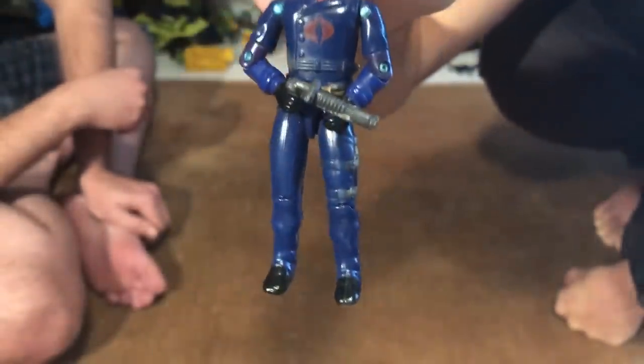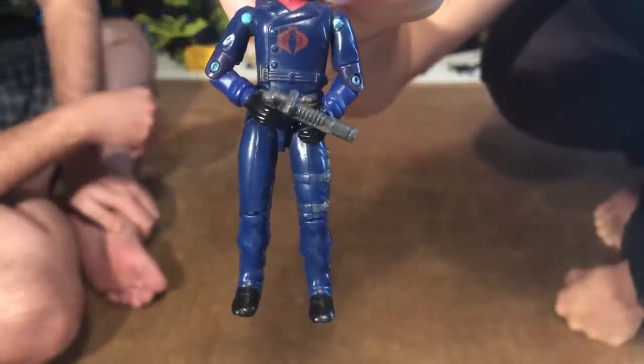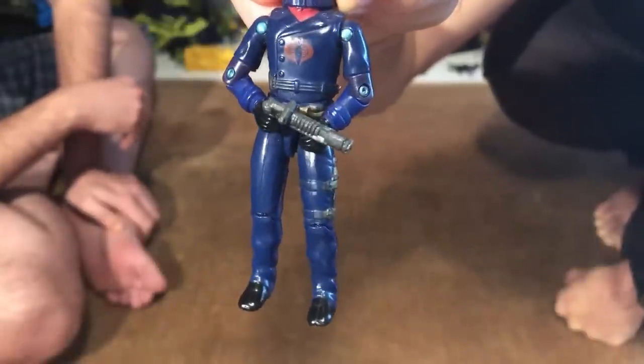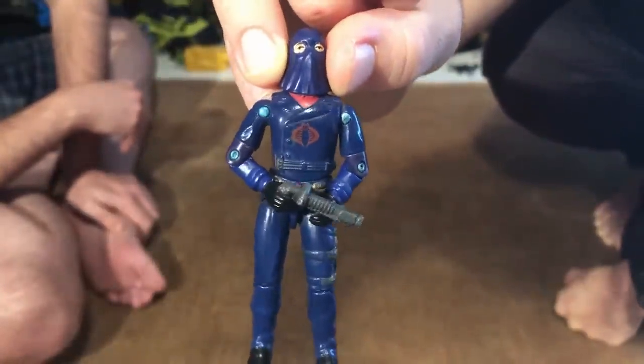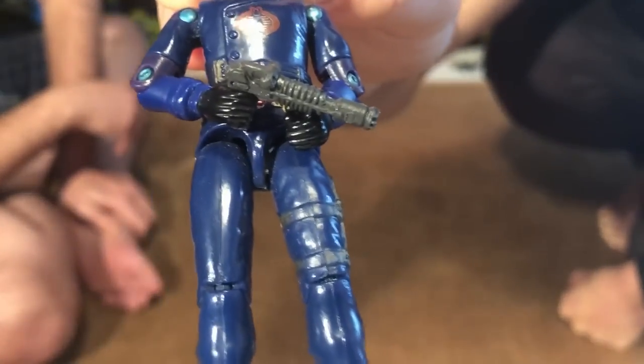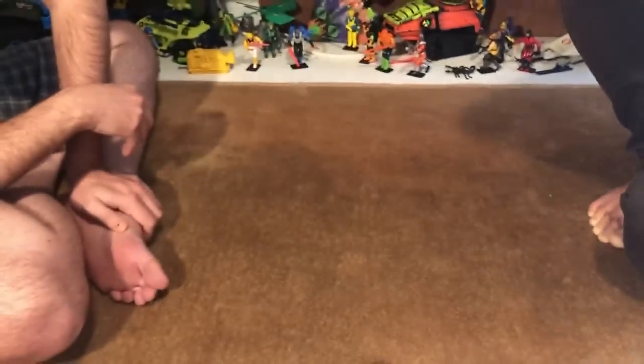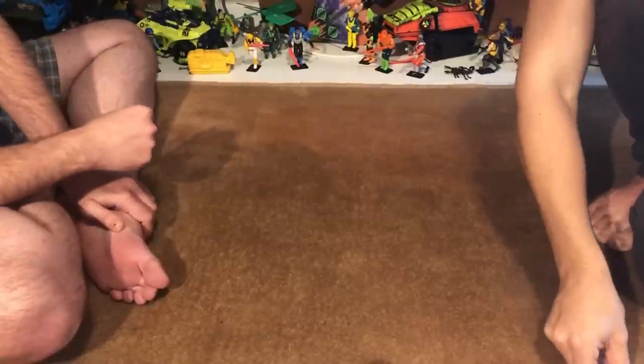But I mean, that kind of works towards his characterization in the cartoons. From the neck down, he is perhaps the perfect Cobra figure. He's not too buff. He looks battle dress. And yeah, that gun. What a classic trademark. 8 from me. Do you want to introduce our next two?